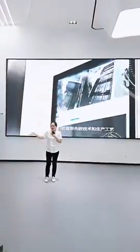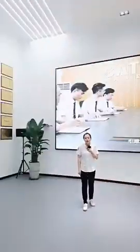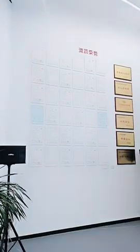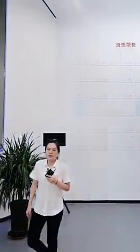As we can see, here is a wall to show all the certificates we have. Our machine can meet all the demands and standards from different countries. All the machines we produce are verified by CE, ISO, etc. The feedback we got from different customers is great. Lots of customers from different countries visit our factory every year.